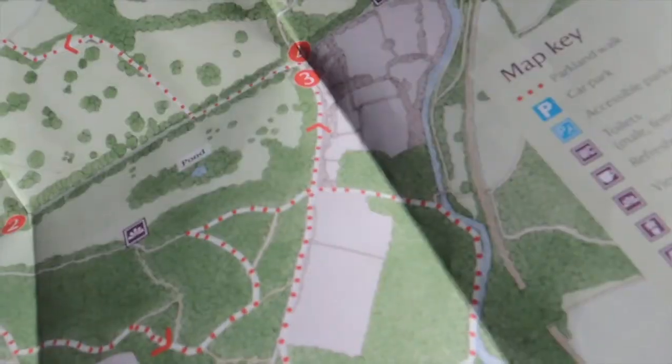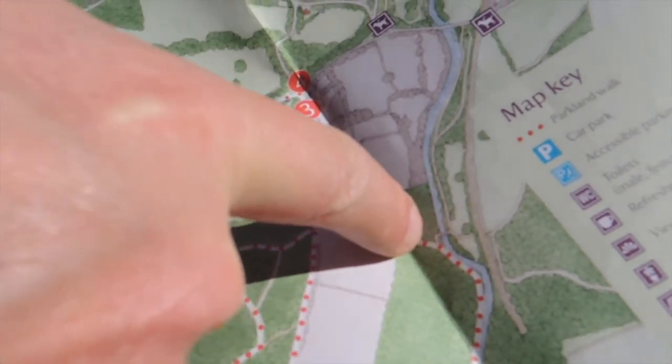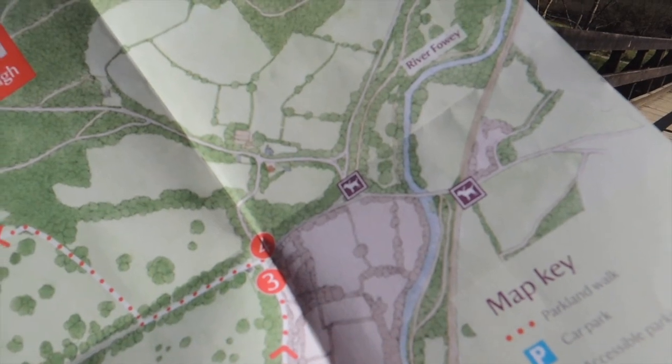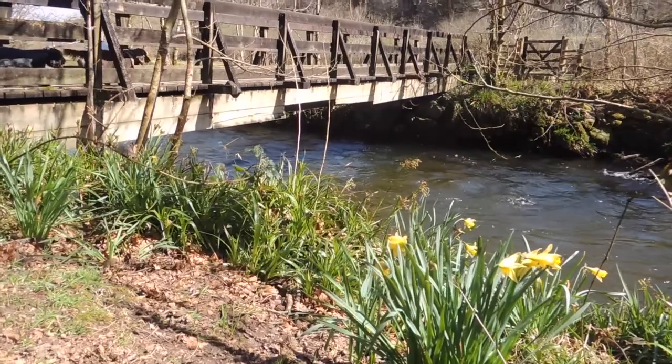So we actually are now aware of where we are. We've just spoken to a gent. He's told us we're there, by this bridge. Now the bridge up the river is Respryn Bridge. So that goes that way up to there, which is the ancient 1600s style bridge.